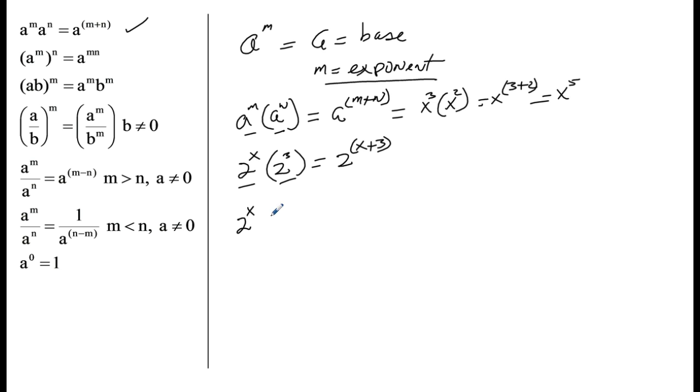If I have, let's say, the base of 2 raised to the power of x times the base of 3 raised to the power of x, I have 2 raised to the power of x times 3 raised to the power of x. Okay, and I can't add them because the bases are different. So all I can say is 2 raised to the power of x times 3 raised to the power of x. I can't add them.